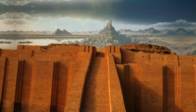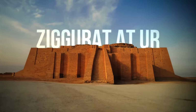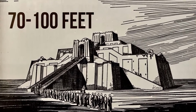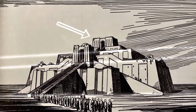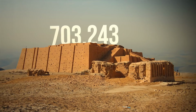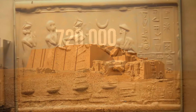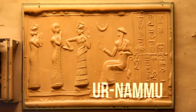One of the biggest and most impressive ziggurats is the ziggurat at Ur. It's basically a giant rectangular pyramid that stands a whopping 70 to 100 feet tall, with 3 levels of terraces and a temple on top. Can you imagine how many baked bricks it took to build that thing? Try 720,000 for just the lower portion. This particular ziggurat was built for Sumerian king Ur-Nammu.